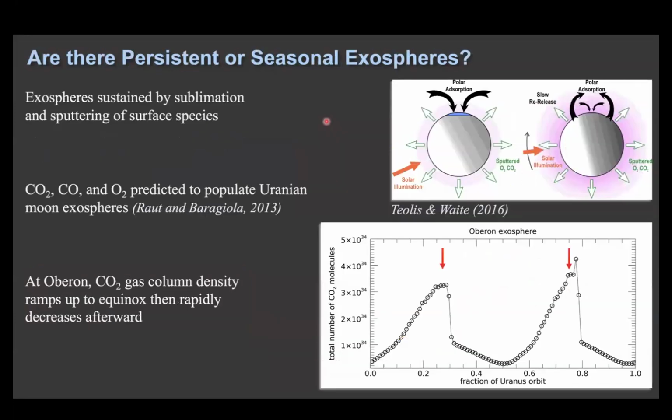Okay, so this raises an interesting question. If CO2 is migrating, are the exospheres seasonal or are they persistent? As the winter hemispheres of these moons get exposed to sunlight in spring and start to warm up, CO2 and other volatiles are going to sublimate, go into the exosphere and puff it up. But does this process only last maybe a couple of years or so and then the exosphere dies down? Or does the exosphere oscillate somewhat, but is it persistently there and persistently detectable?